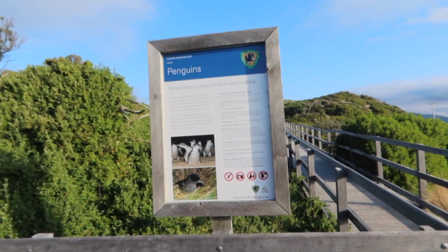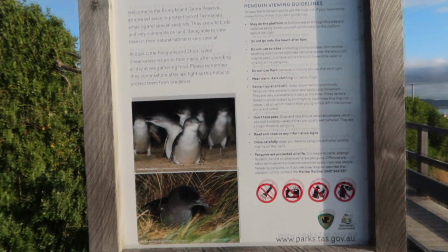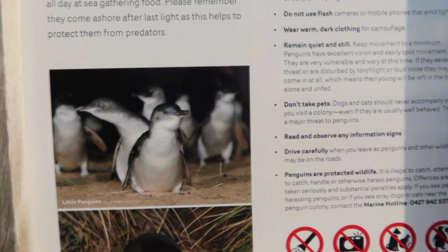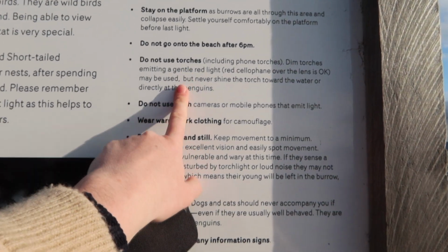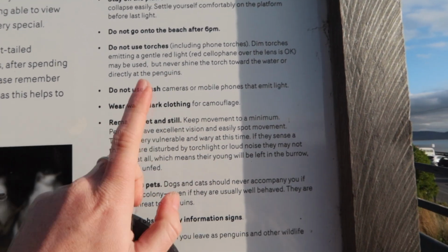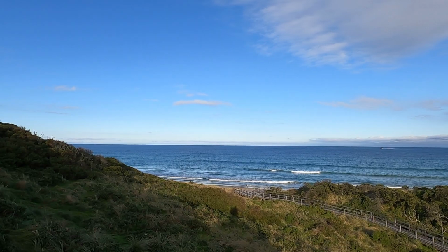See? So this is actually a little penguin rookery over the other side of this. So these little guys, fairy penguins, come out to play at night. And if you ever do encounter them, don't use regular torches. Just like the glowworms, use red light. They'll appreciate you for it.